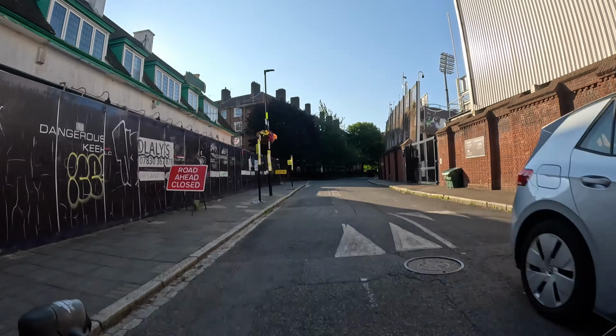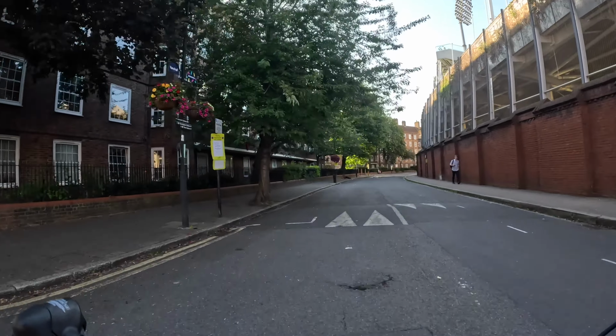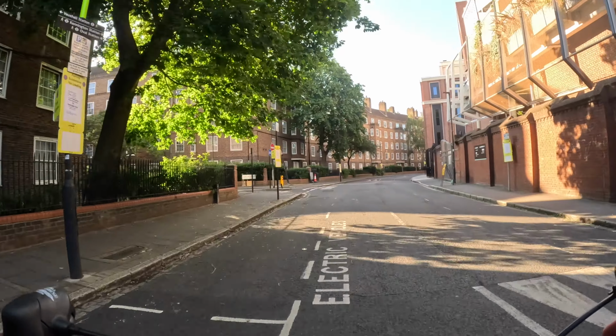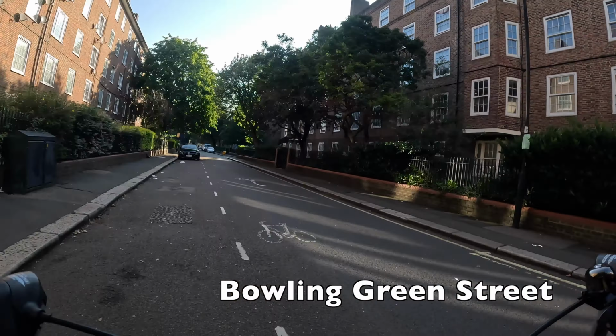On our right, for those unfamiliar, that is the Oval Cricket Ground. It opened in 1845 and has been the home of Surrey County Cricket Club ever since then. This area is, of course, no longer a part of the County of Surrey, but it does serve as a reminder that Lambeth once was a part of Surrey and also had a relatively rural past until the Victorian era.